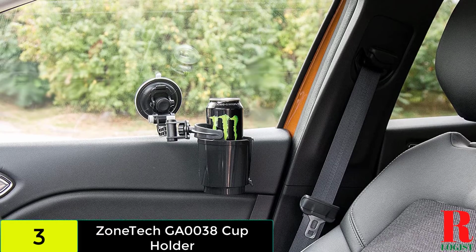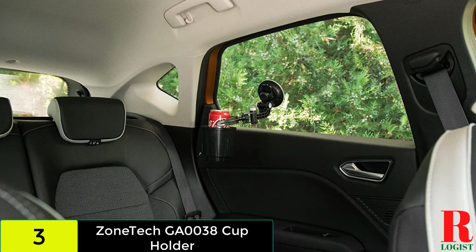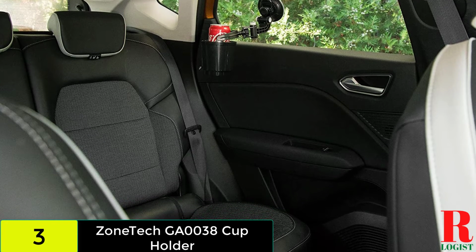The product is constructed with solid plastic material for prolonged use. The cleaning of this model is super simple. This model is, however, not suitable for bottles or heavy weighing cups. Also, it is not adjustable for differently sized cups.